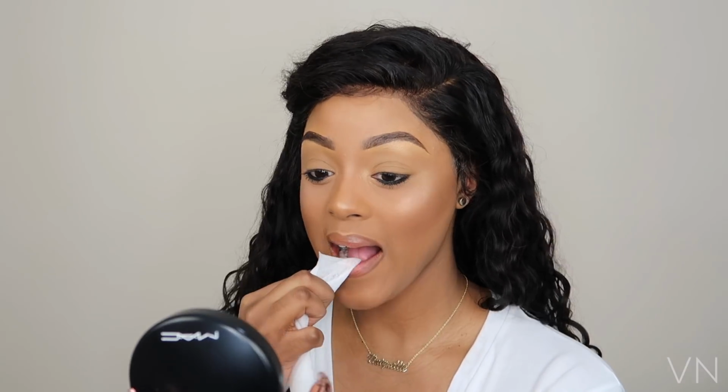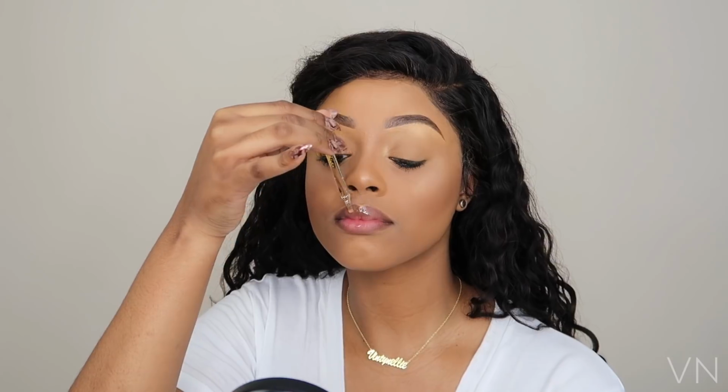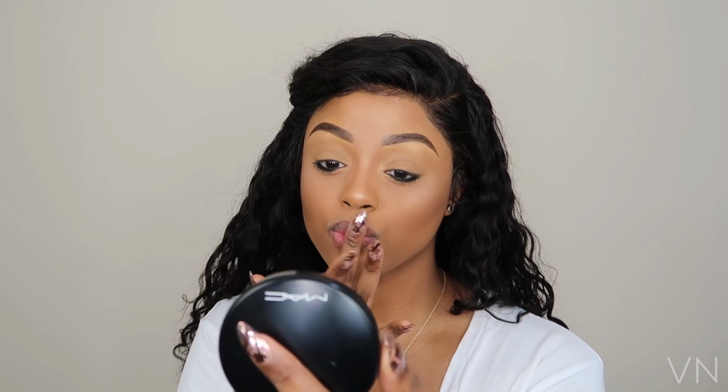So first I'm going to tie my weave back. Guys, there's a review on this hair. This hair is lush. I'm going to take off my Ardell magnetic lashes, wipe off my Fenty Beauty gloss bomb, hydrate my lips with my Fasali rose gold elixir, then get right into this look.